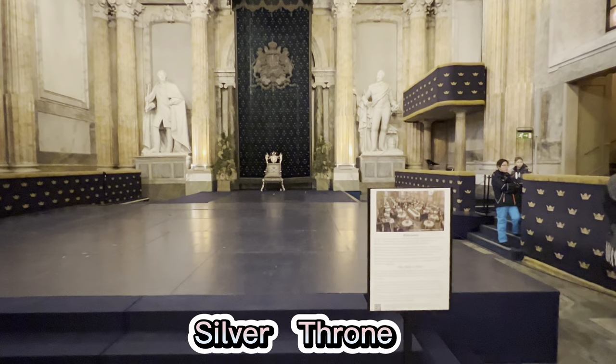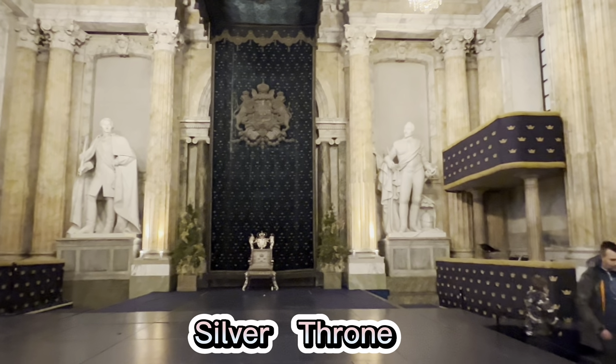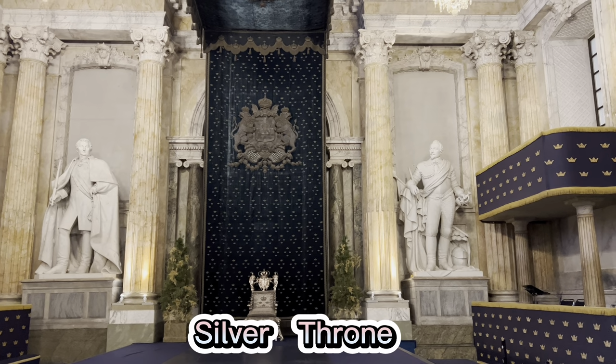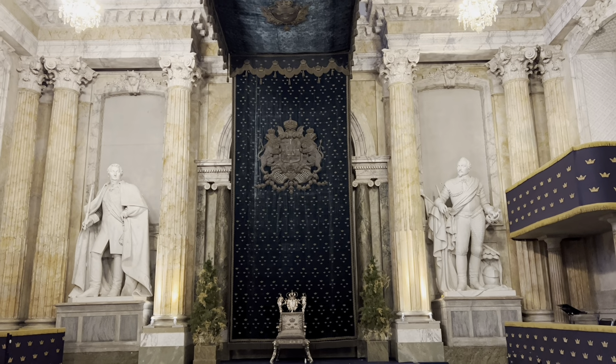Here you can see the beautiful silver throne which was gifted to Queen Christina on the occasion of her coronation in 1650.